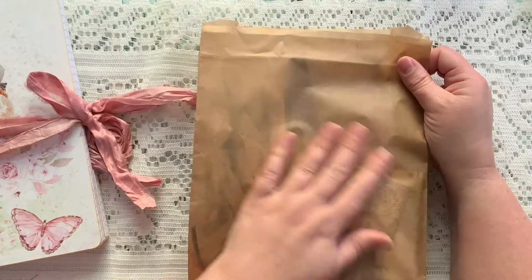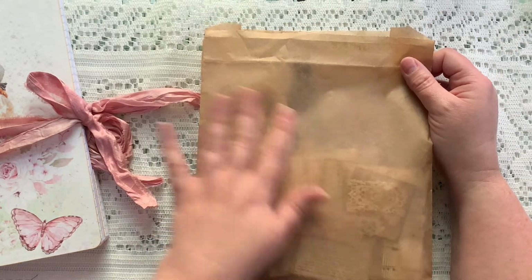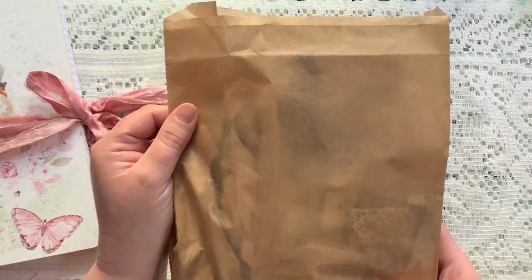And then this really cool craft colored glassine bag. I love these so much. So yeah, that is another prize.